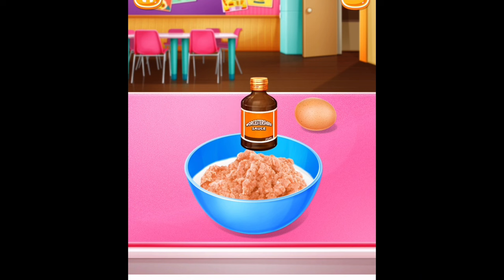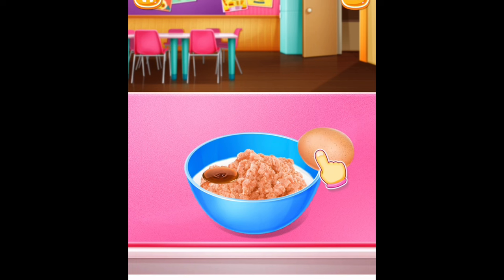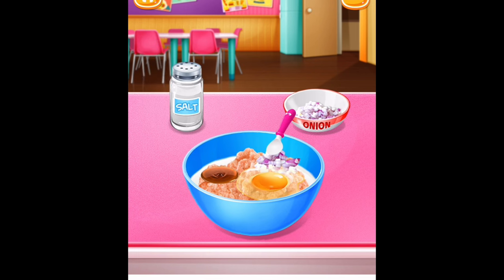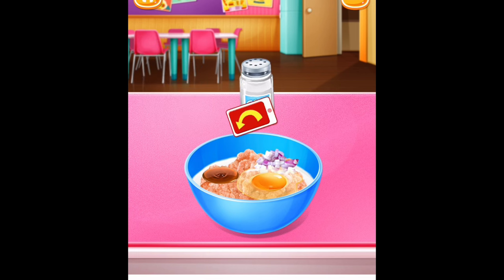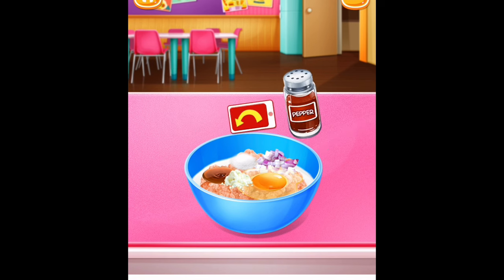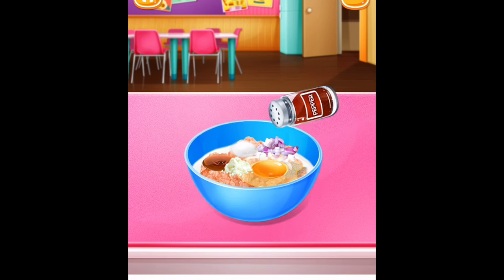Anyways, then we have some Worcester sauce. I don't think I've ever had that before. Anyways, then we're gonna crack an egg. I'm not the best at cracking eggs. I always get the shell inside. Yeah, I'm not that experienced a cook. Anyways, then we add our onions and salt and garlic and pepper. Yummy. I can already tell these patties are gonna be full of flavor.